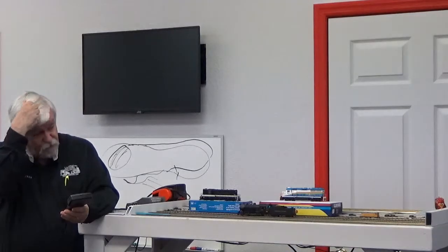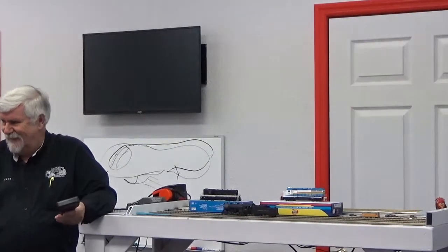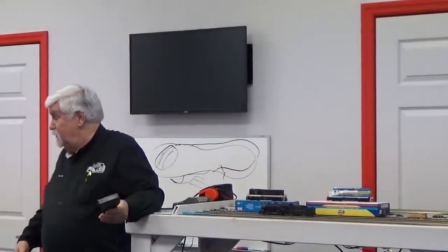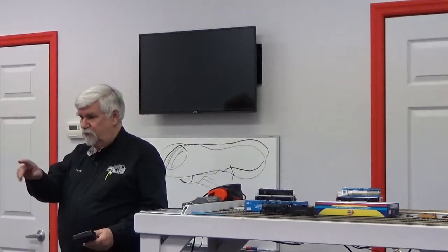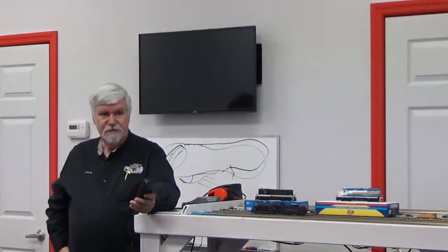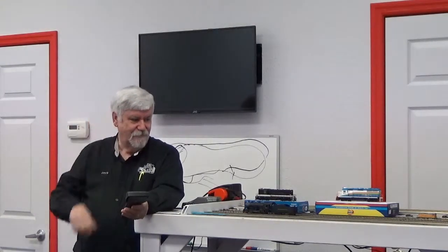A lot of this stuff that you read about, it's people that are as much a programmer as they are a model railroader. That's why programmers like the DigiTrack system, as I call it, that's for button pushers. To do everything, you've got a whole bunch of buttons. NCE is pretty straightforward.